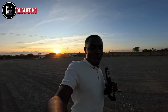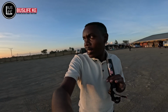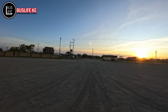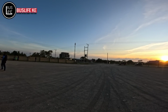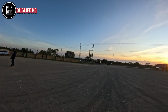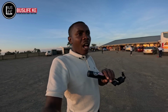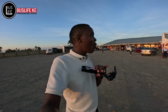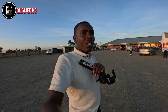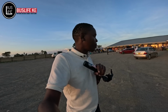So this is our stopover here at Narok. We have just taken our supper, ready to depart. Also that's Tamid from Homa Bay. So they will be checking in at the stopover. I think now the buses have started streaming in. When we get to A109, which is the Nairobi Mombasa road, we'll be joined by several buses. So let's see how the journey will continue.